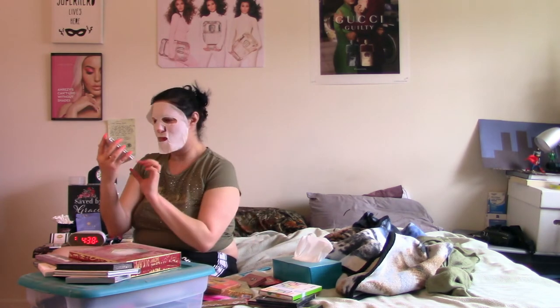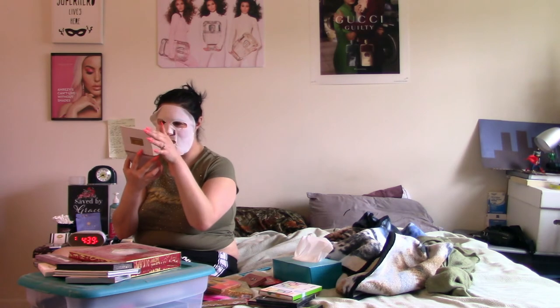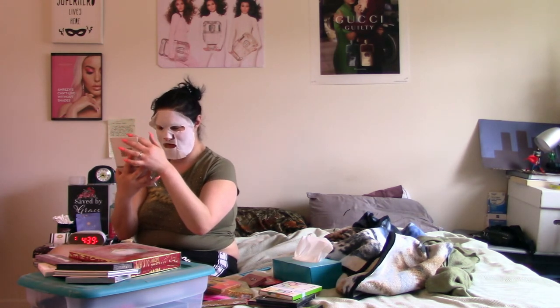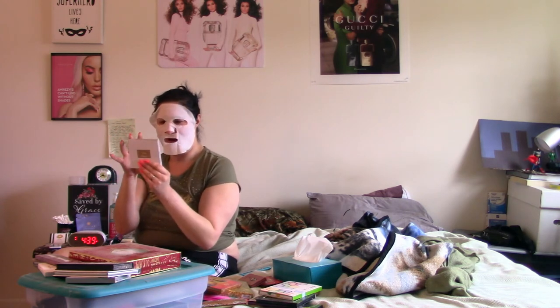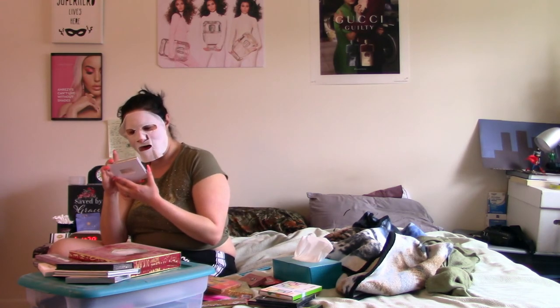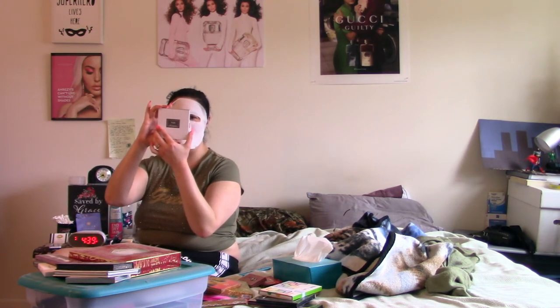Then I have the Pure Sculpture Palette. This was actually my second one, because the first one I used till you couldn't use it anymore, I think. And I had to buy another one. I got the first one in a box. This one I might have bought myself. I think I did. It has two highlighting shades and two contour shades. It's their highlight and contour palette.